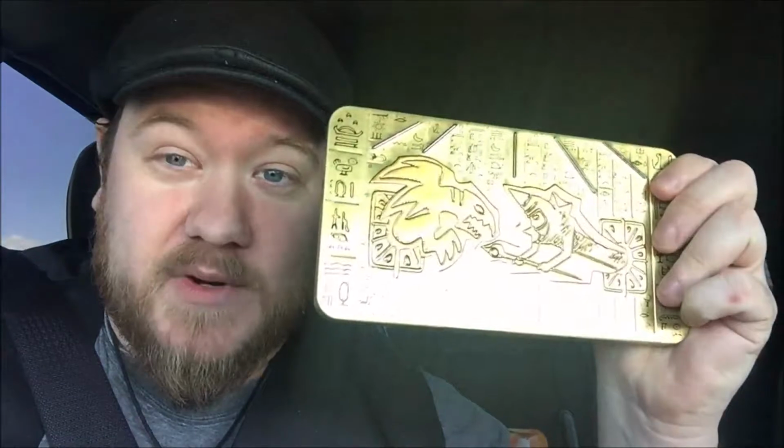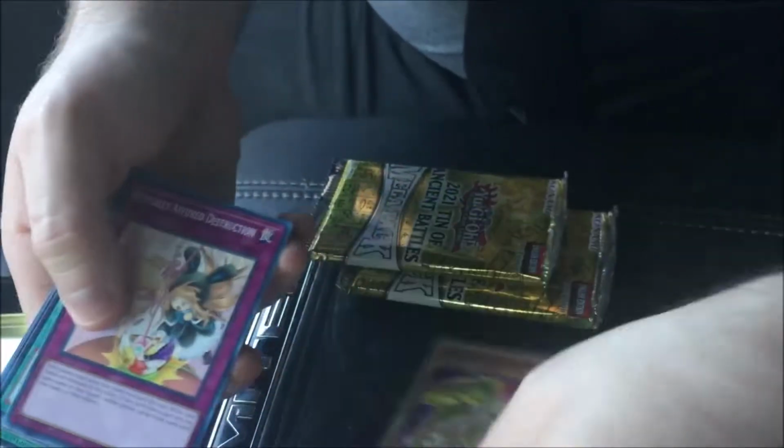So we got the new 2021 Mega Tins, and we're gonna see what I pull. So here we go. All right, here we go, guys. We're gonna see what these bad boys can do. No whammies, no whammies.